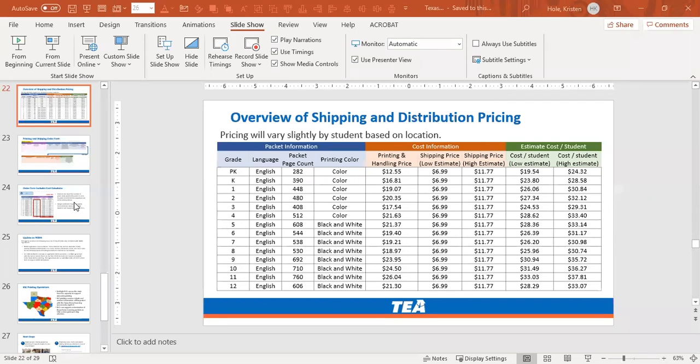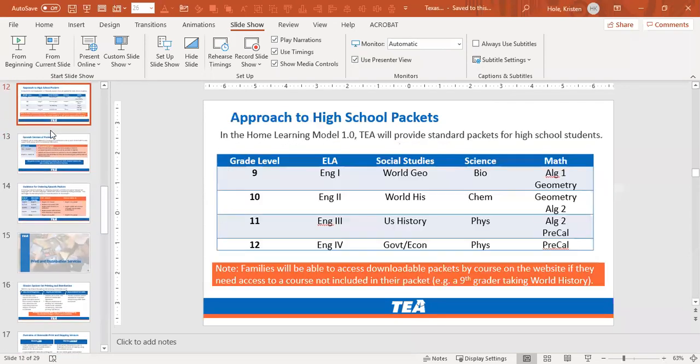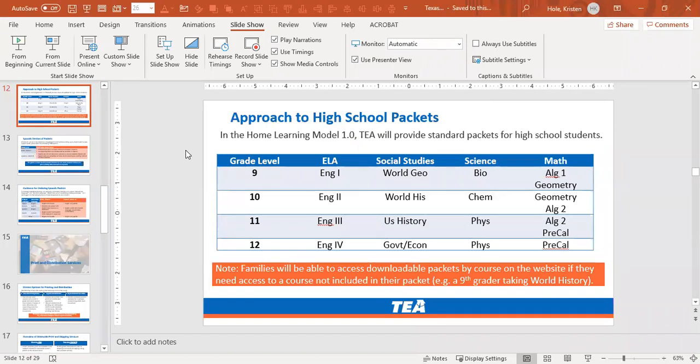We have a couple people asking for the high school slide. So the high school slide is here. I hope you can all see that. It's also listed on the TEA website. So on the Texas Home Learning website, if you're looking at the print packets and you scroll all the way to the bottom, it'll list what courses are included in each of the high school grades. But these are also the courses that are listed.